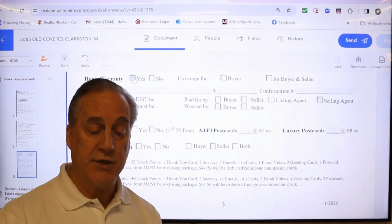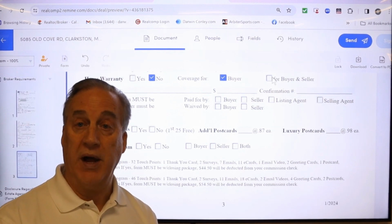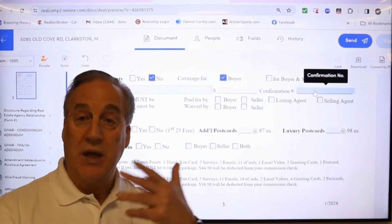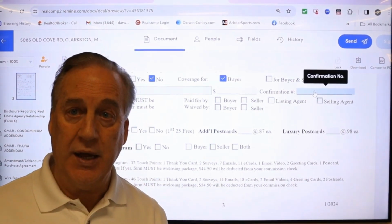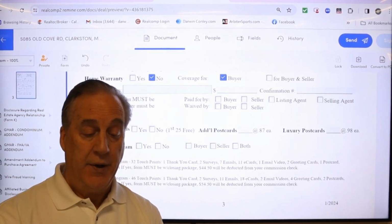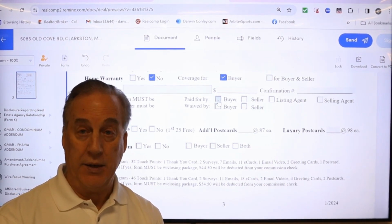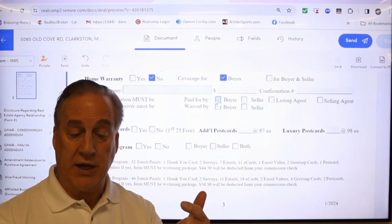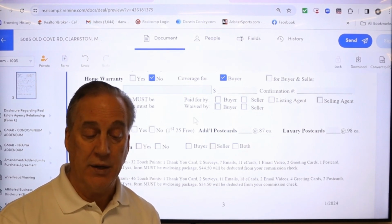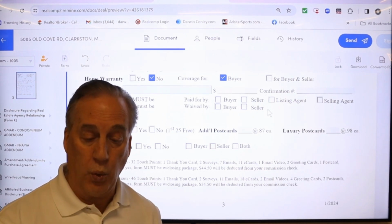The home warranty, is there one or is there not one? If so, is it covered for the buyer, or for the buyer and the seller? What is the title company? How much? Get the confirmation number. You need to get that in advance so that the buyer is covered. Put that in place. Executed application must be paid for by... now, who's paying it? Because the buyer can, the seller can, the listing agent can, but who's responsible for being able to pay that? And then you have the waiver. Is it the buyer or seller, or buyer and seller, are they both waiving it?